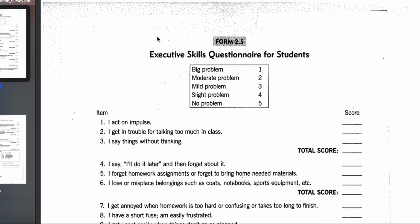This is a questionnaire for executive skills. These are skills that we build as people, and they grow the older that we become. But we want to build on these skills because they help us with our organization, prioritization, our time management, things that not only do we need in school, but just in everyday life. So this is going to give us an idea of how you're sitting right now with your executive functioning skills. So after you've put this into Notability, you're going to fill it out.